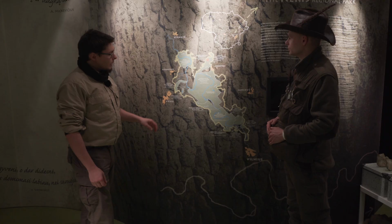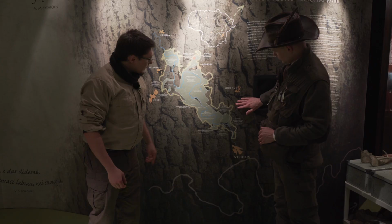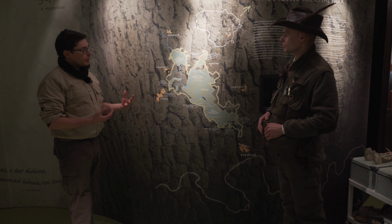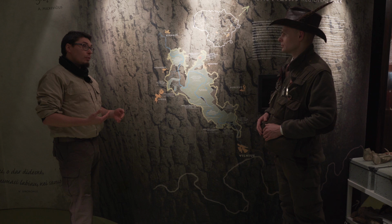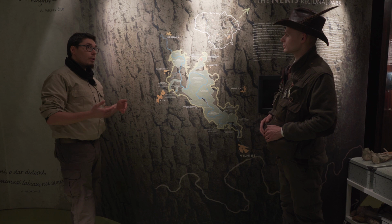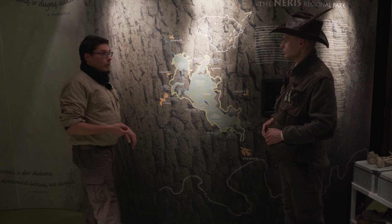The size of the park is this bright green line. You can see it. And for visiting the park, well, it's not mandatory to buy a ticket. There is a visitor ticket. It costs 1 euro for one person for 24 hours. But as I mentioned, it's not mandatory. If you voluntarily want to help us keep this territory open for the people, you can pay for it. You can buy a week ticket, or you can buy for a month. It's possible to buy a ticket by short message, or you can come to our visitor center here in Dukštos and buy the paper ticket if you want.